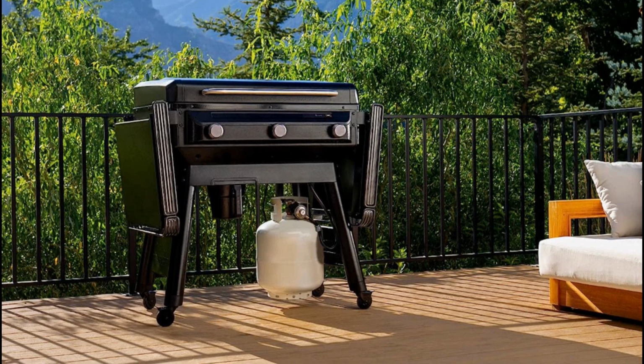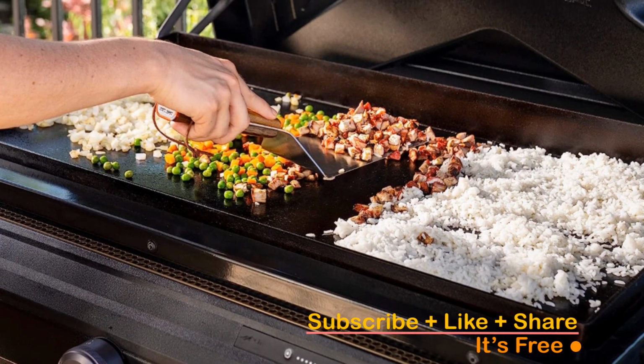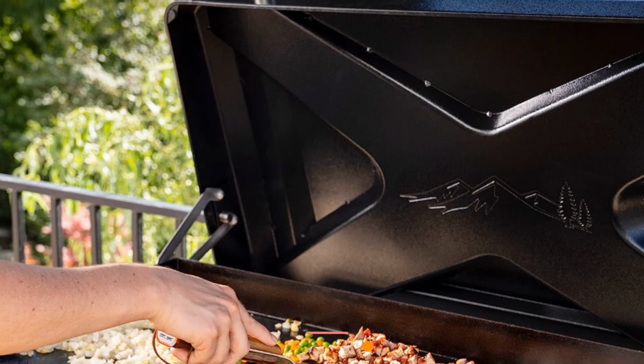Cleanup is a breeze with a grease trap conveniently located in the front left, making it easy to scrape away residue. And for added convenience, 2 large fold-down shelves on each side provide essential space for your cooking needs.